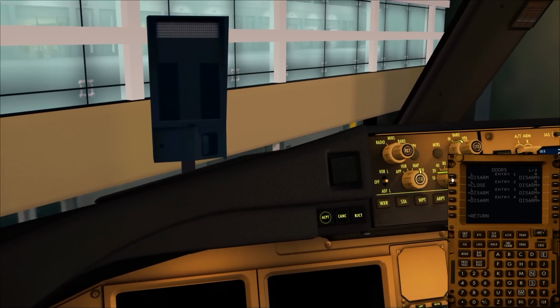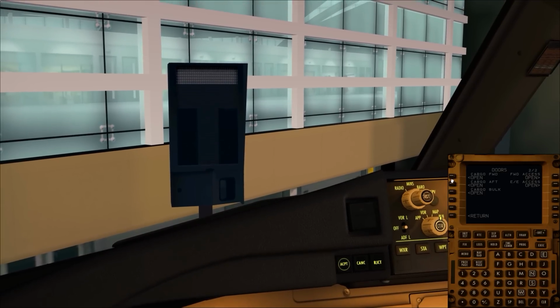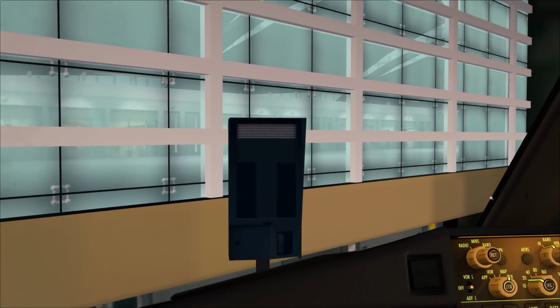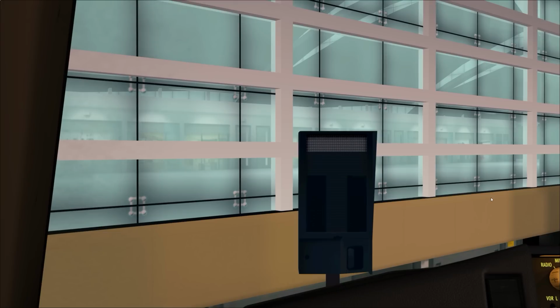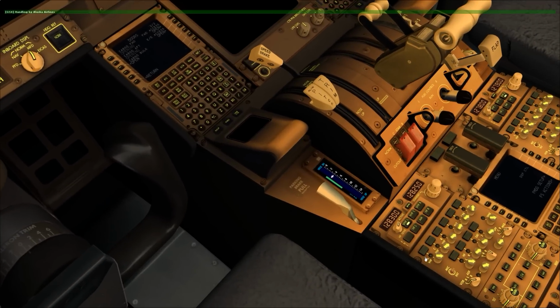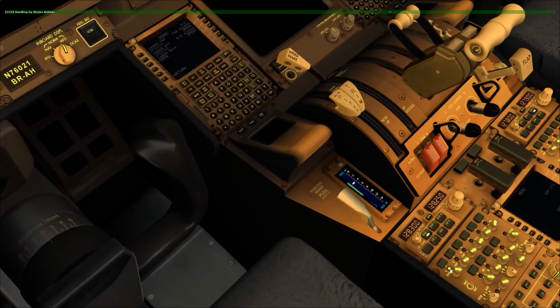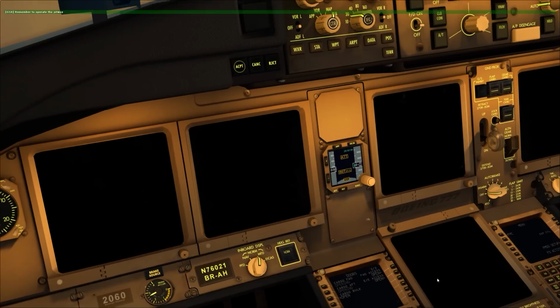So disarm this door, open it, along with our cargo doors. And now we'll go ahead and call for GSX to load our passengers for us. And we'll use Alaskan Airlines. Alright, let's go ahead and get our radios turned on here. There we go. And we'll go ahead and start programming our autopilot as well.